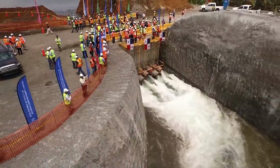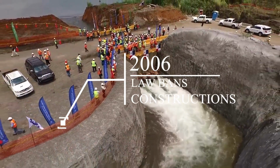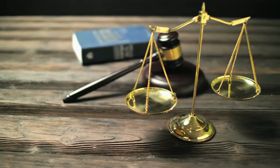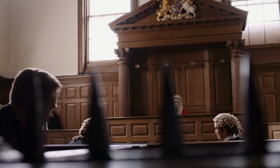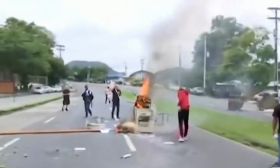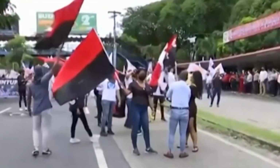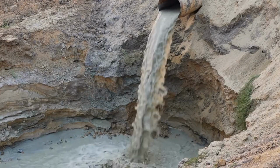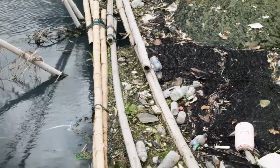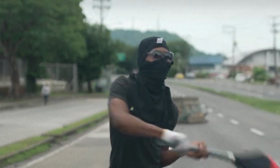But there's just one problem with this: a 2006 law that allowed the expansion of the canal's locks and banned the canal's authorities from constructing any more reservoirs, meaning that for this plan to go ahead, that law would have to be overturned. This won't be easy, as Panama has been rocked by a series of protests against a controversial new mining operation, which is feared will have a massive impact on the country's ecology and precarious supply of drinking water. So any plan for more construction will likely be met with similar opposition.